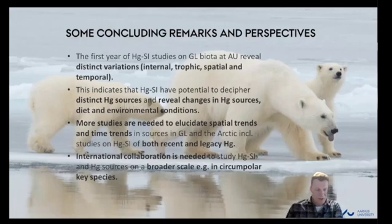So finally, some concluding remarks and perspectives so far. The first year of studies on mercury isotopes at AU has revealed distinct variations in isotope patterns in Greenland key species, both internally in the animals at the trophic level, spatially in Greenland, and temporally during the last 40 years. So all in all, it shows that mercury isotopes have the potential to decipher changes in mercury sources or source distributions, diet, and environmental conditions in the Arctic.